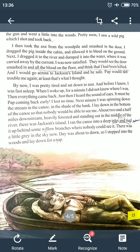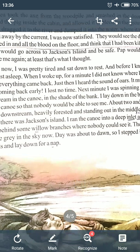Now, by that time, he is very much tired. Huck is very much tired, and he sits down there to rest. But due to heavy tiredness, he falls asleep. And when he wakes up, for a moment he doesn't know where he is. And when slowly everything comes to his senses, then he heard the sound of oars.